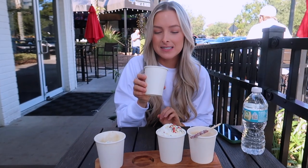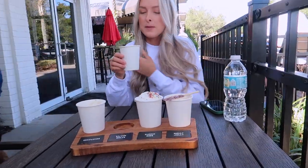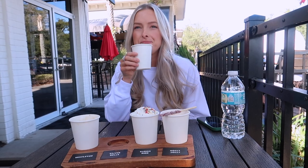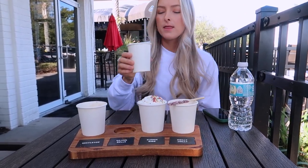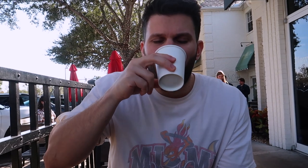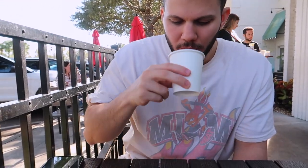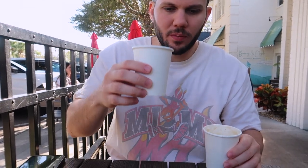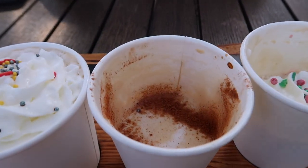Silver Bells. Okay. This one looks like it's gonna be really cinnamon. I can't tell what the flavors are. It's like vanilla cinnamon. It's good. I feel like they're all the same. What's the difference? This one's more cinnamon. This one's more kind of vanilla. Okay, so this one's more vanilla. And this one, well, it has the cinnamon on top.